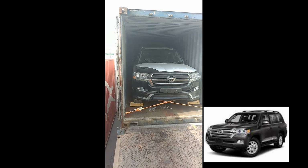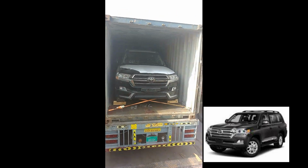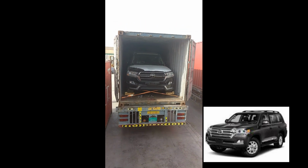This is the departure of the container, as you can see. The container is moving. Departing to Congo.